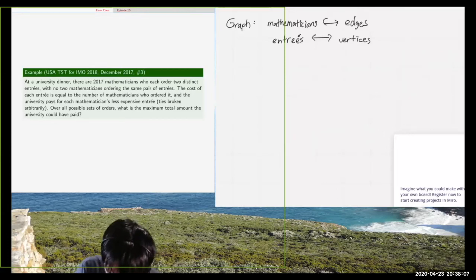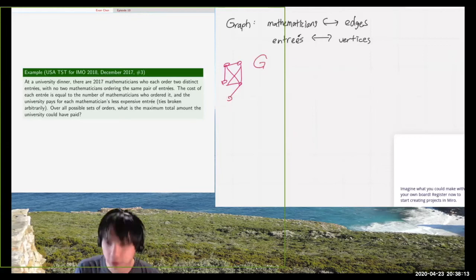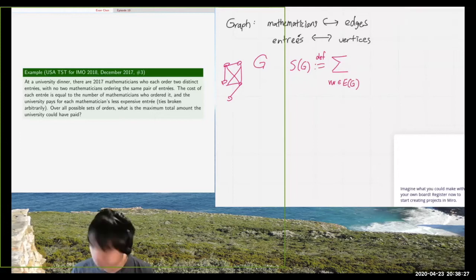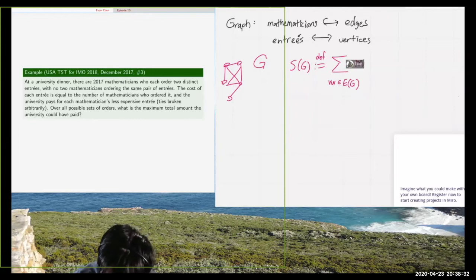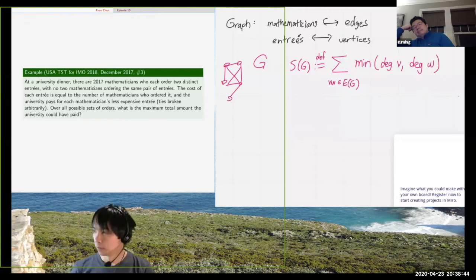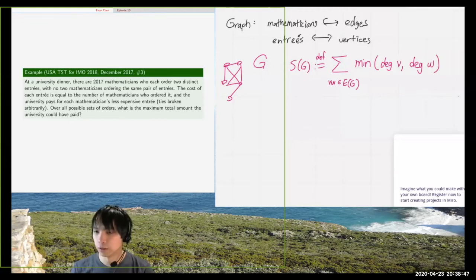In the graph theory notation, you have some sort of graph G, and the quantity you're trying to maximize in this notation is, for every mathematician, you take an edge VW of the graph, and then you're looking at the 2 degrees of the vertices, so the number of people that ordered that entree. And the university is paying for the smaller of these 2 things. So what you're looking at is the sum over the edges of the min of the degree of V and the degree of W. So yeah, in graph theoretic terms, that's what's happening.